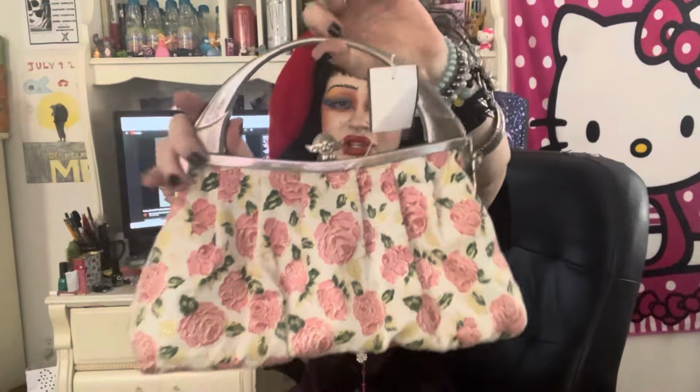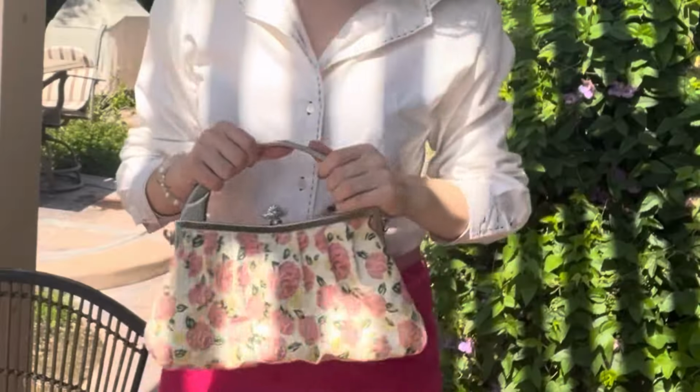Next up, I have this gorgeous, stunning 80s popular girl bag. So gorgeous, so stunning. Beautiful craftsmanship, and it sparkles. I don't know if you guys can see that.